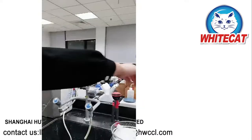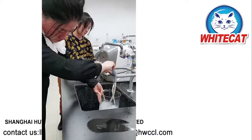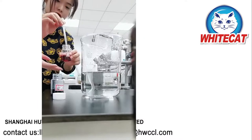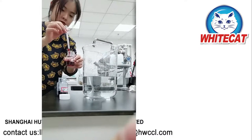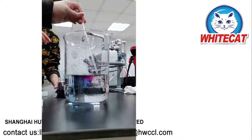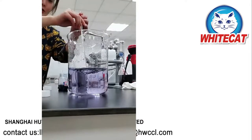Here we use this. This is the cold water in there. This is the dye, usually used for dyeing clothes, in some different colors. This is the red color, and this is the blue color, like some jeans clothes. Now we can start the machine. Shall we do the test about the color? Okay, so the color changed to purple. Nice color, right?